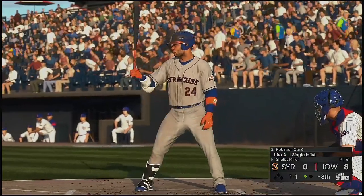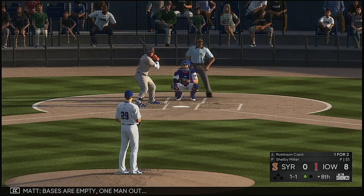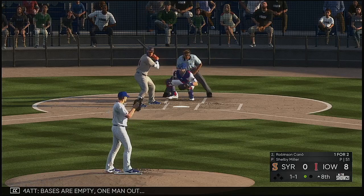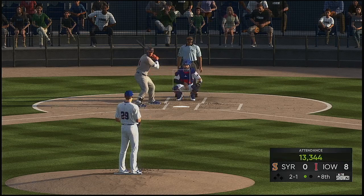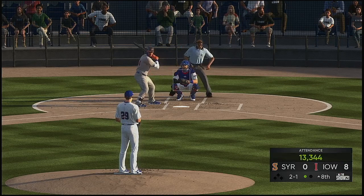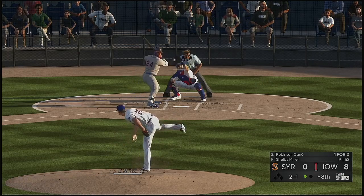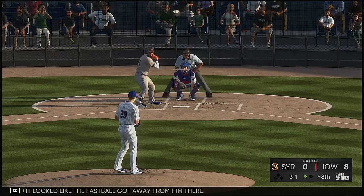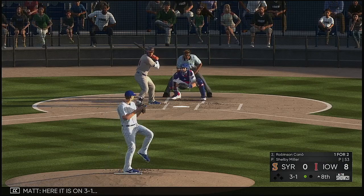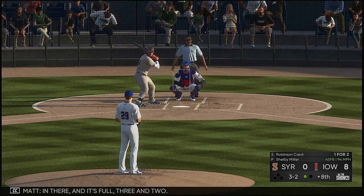So now into the box is Robinson Cano. Flew out last time up. Bases are empty, one man out. 2-1. That's inside. It looked like the fastball got away from him there. Here it is on 3-1. In there, and it's full 3-2.